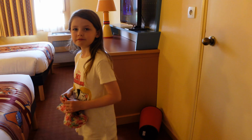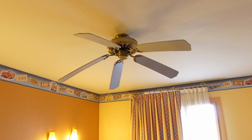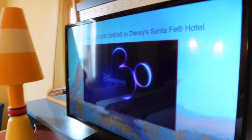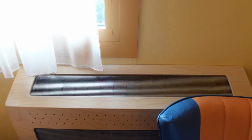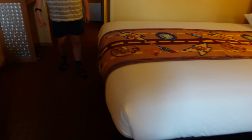Okay, so let's have a look what we've got. Oh look, there's a big fan there. Yeah, this is quite big. So we've got 2 double beds, TV, some drawers, chair. Maybe that's a heater there, so we're not going to be using that today. It's the view of our room. Connecting room, but obviously we've got to keep that door locked.